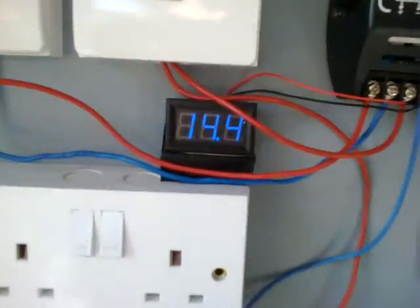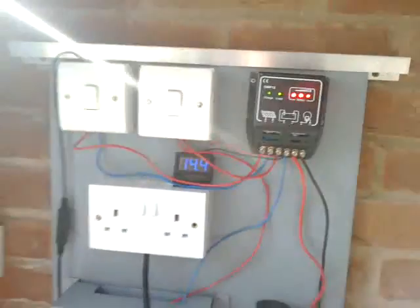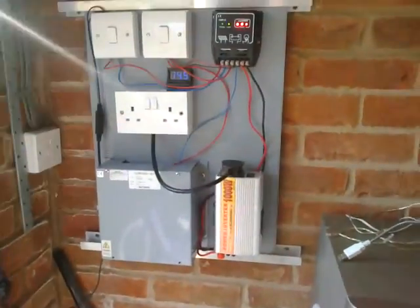Right, that's pretty much fully charged. Panel's out permanently now. Bug out bags.